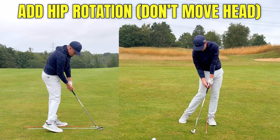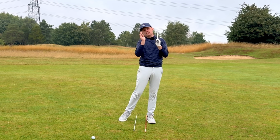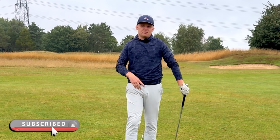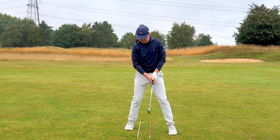Notice how I get natural shaft lean, and in this position, you have now learnt what impact feels like. You've got everything there for free. Now, before we move on, before we grab any golf ball, what we've got to do is get good at striking the ground in the same spot.